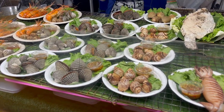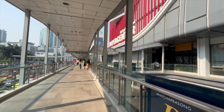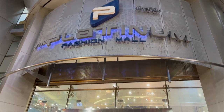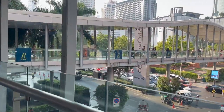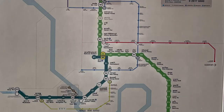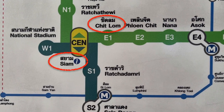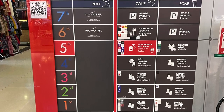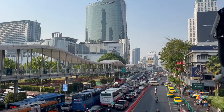Today, I want to share with you my top must visit when I'm in Bangkok. Every time I visit Bangkok, it's a must for me to visit Platinum Mall at least once, normally 2 to 3 times depending on my schedule. If I only have a few days in Bangkok, I normally will stay nearby Siam or Chit Lom BTS station. Most of the time at Novotel Hotel, right on top of Platinum Mall. It's very convenient, but it's not very cheap.